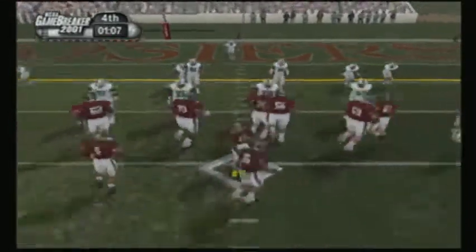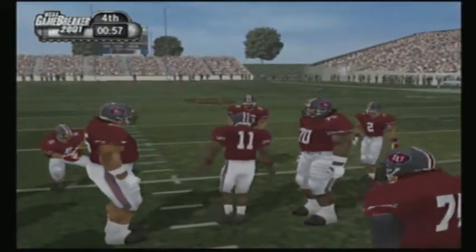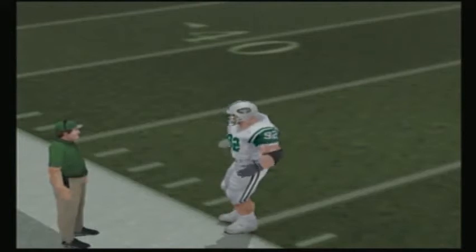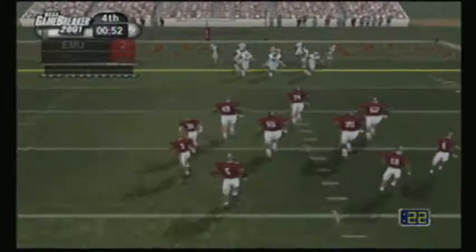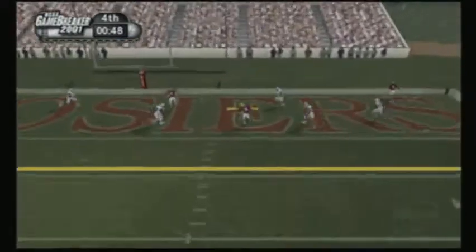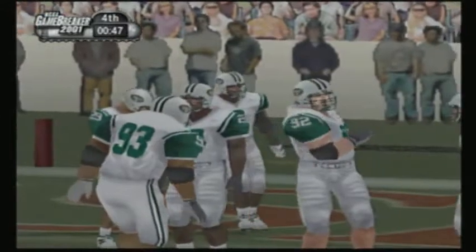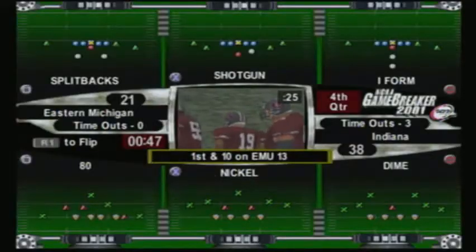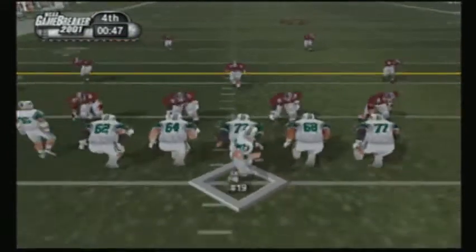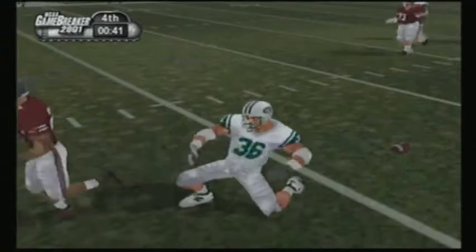Blue 45. Hot. Inside handoff. Number 26 fights for a couple. The Eagles have spent a timeout. He wants to crank it up. Intended for the wide receiver. He backed the pass. Wide open. That's over 300 yards passing in the game.